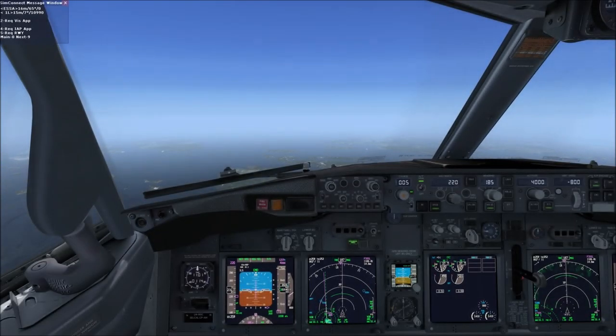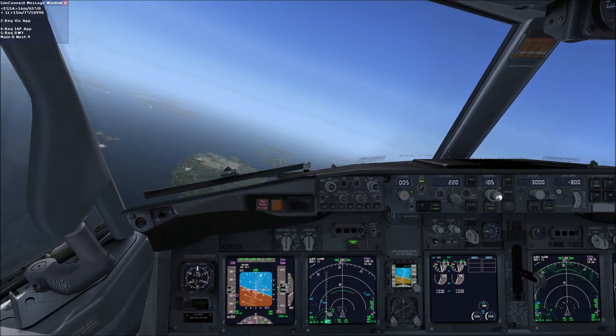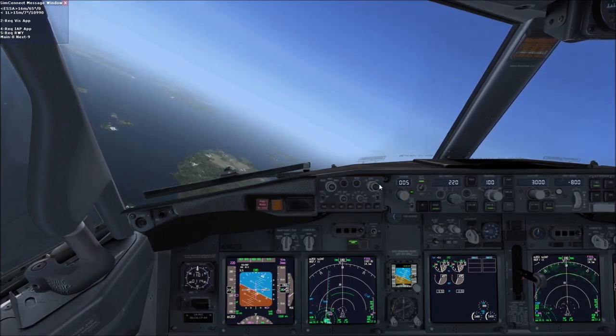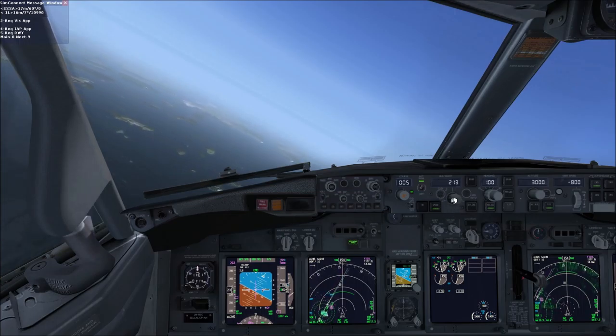Scandinavian 737, descend to altitude 3,000 feet, QNH 1037, flight heading 100 degrees. Descend to altitude 3,000 feet, QNH 1037, heading 100 degrees, Scandinavian 737. Scandinavian 737, reduce speed not to exceed 210 knots. 210 knots, Scandinavian 737, altimeter check.